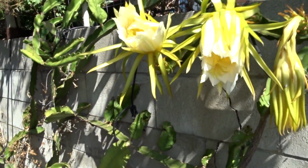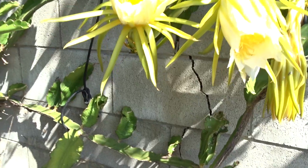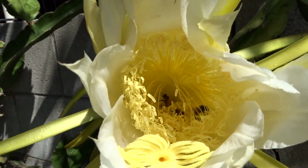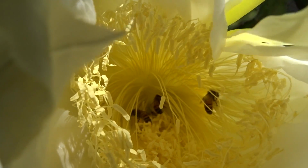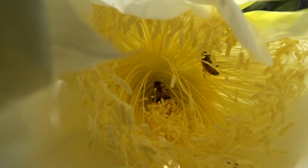Isn't that beautiful? I'd rather get a stick and do it. Hold on, let me pick up a stick because I don't want to get stung on camera. I've only been stung once in my life, and that wasn't even all that long ago. Let's see. This is what's supposed to go on.